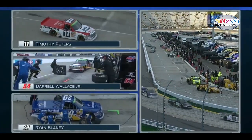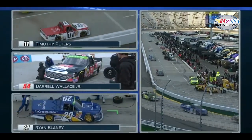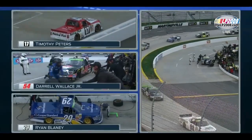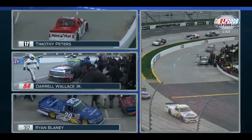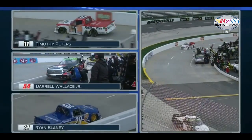Crew Chief Jerry Baxter has told his guys this is the money stop for Darrell Wallace Jr. 4 tires. It'll be a chassis adjustment. They like the way the truck rolls through the center, but want a little bit more forward drive for this last run here at this racetrack. The left sides are going on.